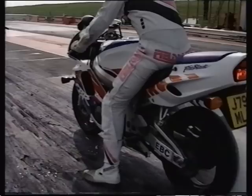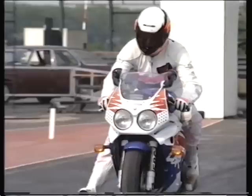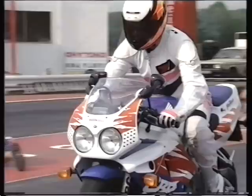Sykes then making sure that he gets the Honda's tyres to good working temperature for his first run on the Honda up the quarter mile. He looks like he's raring to get down to business. Quick check on the grip there from the Fireblade.